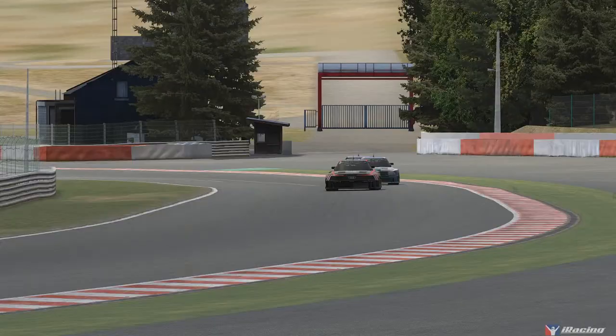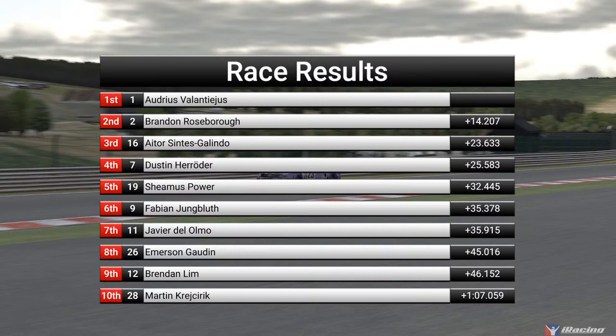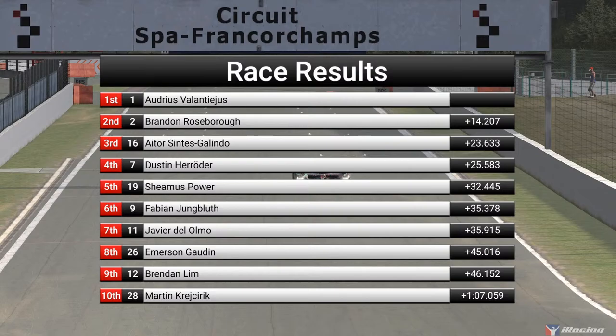Valentasius, as we just get ready to show them, will be leading in the GTPs. Roseborough getting P2, with Ator Synthet Glendo making 9 positions up into third place there. Dustin Hirota will take 4th and Seamus Power 5th with Fabian Youngbluth 6th. Javier Duomo will be 7th and Emerson Gordon making up 11 spots into 8th. Brendan Lim 9th and Martin Kratrick will be 10th.